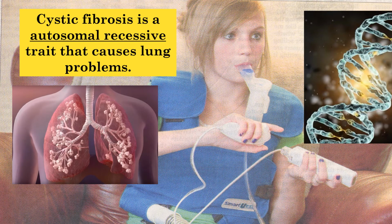An example of a recessive gene is the gene for a disorder called cystic fibrosis that causes serious lung problems, and people can even die from this disorder. And this is autosomal recessive. Autosomal means it is not a gene on the sex chromosomes, so that means it occurs equally in men and women. And it is recessive, meaning you have to inherit this gene from both parents in order to have cystic fibrosis. Because if you have a dominant gene from either parent, then your body will ignore this gene.